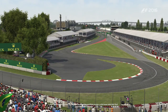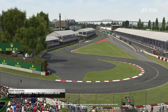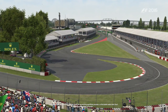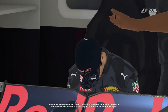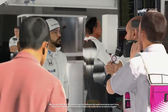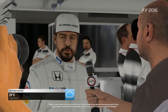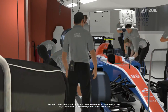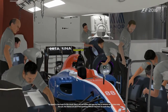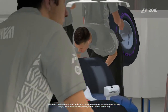Good afternoon, and we hope you're ready for an exciting qualifying session as the teams make their final preparations here in Canada. When it comes to getting lap time out of this circuit, it's traditionally been about maximising top speed. Do you simply remove as much downforce as possible, hang on into the corners and max out down the straights? Top speed is a key factor for this circuit. Even if you can achieve the same lap time as someone running less wing than you, chances are you'll find overtaking difficult if you have too much drag.